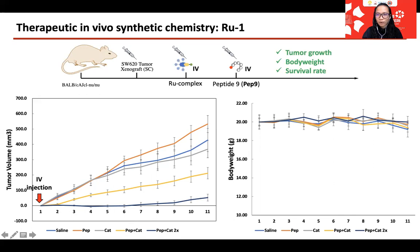We can improve our chemistry from 10 injections to 1 injection. And this is a really excellent result, even with a double dose. And then we also check the body weight. As you can see here, the body weight is relatively stable, with almost no difference in weight among the groups, and we can confirm that almost no cytotoxicity was observed in this therapy.